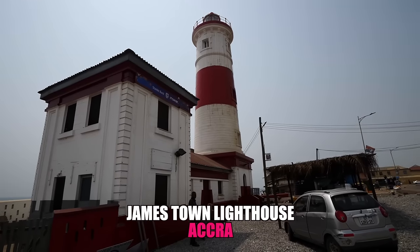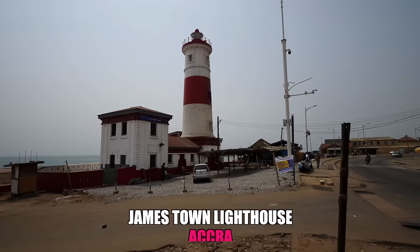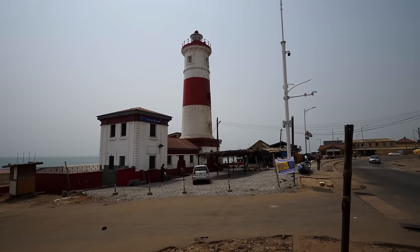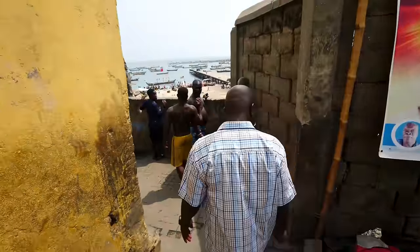And this is the James Town Lighthouse, built in the year 1930 to replace the older lighthouse that was built in the 1870s. And it's 92 feet high, roughly 28 meters to be precise. And over here, we have the James Town Fort. And from here, we have views over the fishing village, right? So all the fishermen boats.